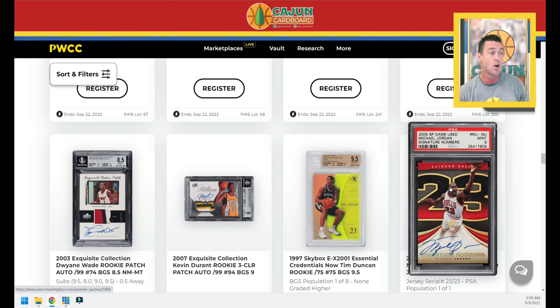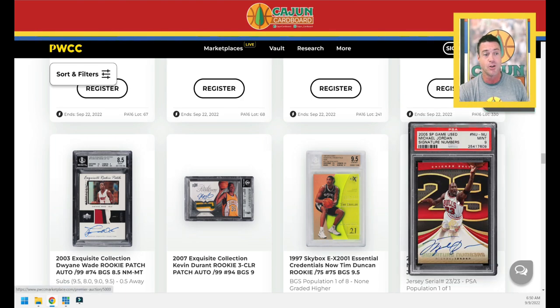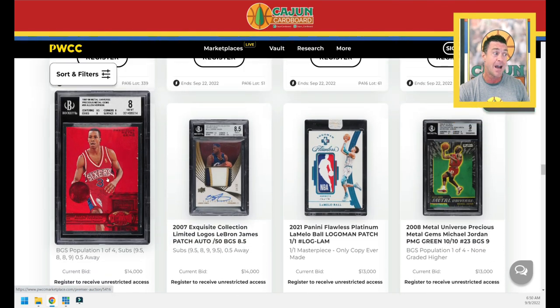You just don't see cards like that in 2 consecutive rows. You just don't see cards like that very often. And if you're a Duncan collector, you may have no choice but to run after those and see what happens. I know a couple guys who will be chasing this card. One of them lives here in the great state of Louisiana.